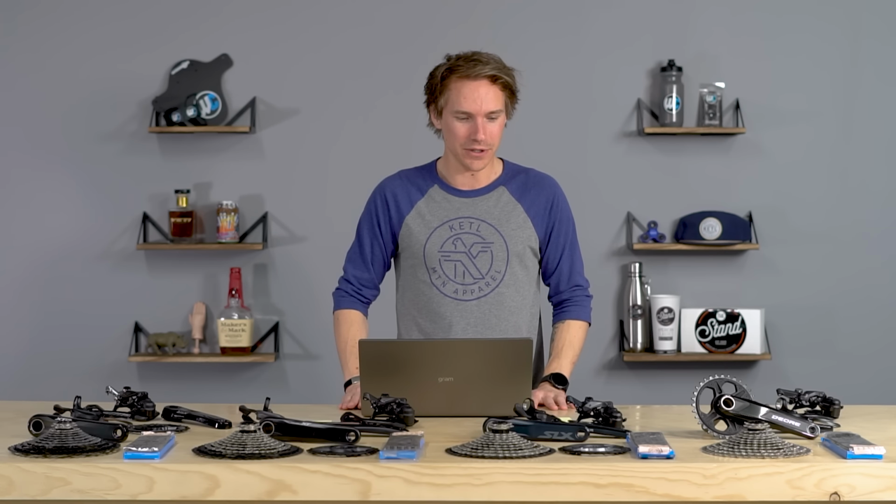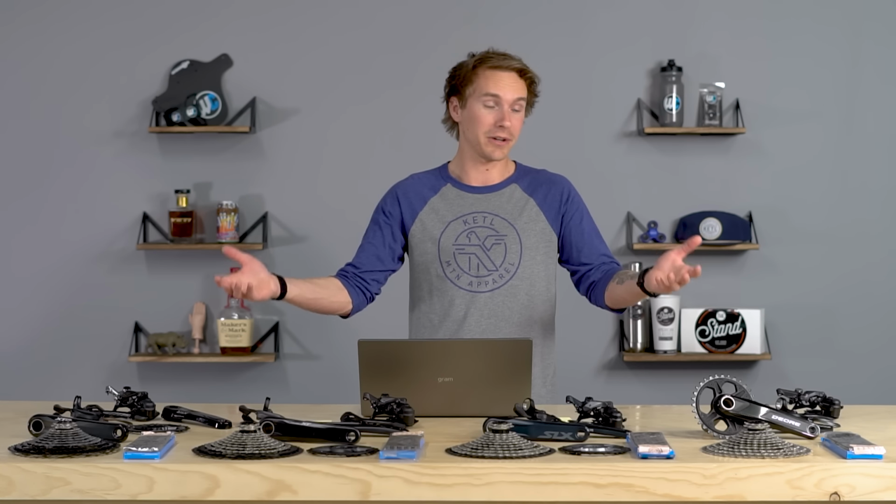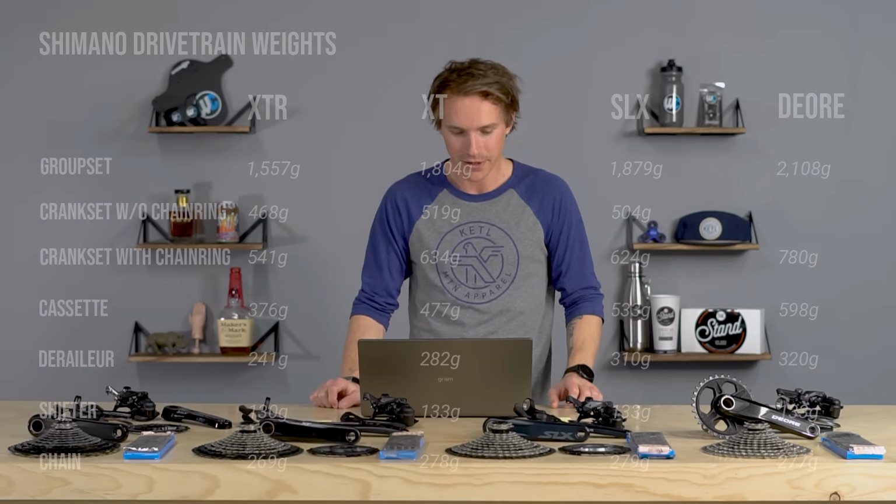That's kind of the claimed theory out there, that the cranks get lighter and stiffer as they get more expensive in the Shimano realm and in cranks in general. But once again, I'm not going to lie to you guys and say that there's a huge noticeable difference in the actual feeling of the cranks between these things. There obviously is a weight difference. If you pick these things up in your hand, you're like, oh, holy crap, this one's a lot lighter than the other. But there you go. That's it with cranks.